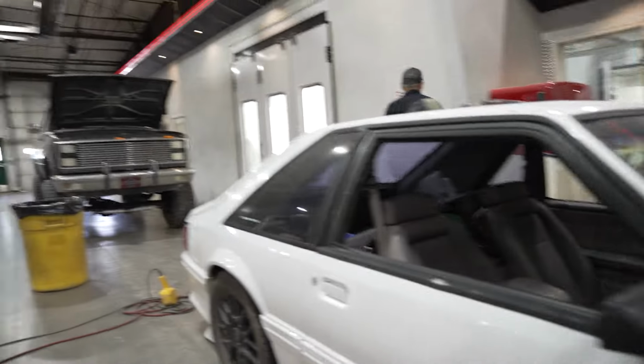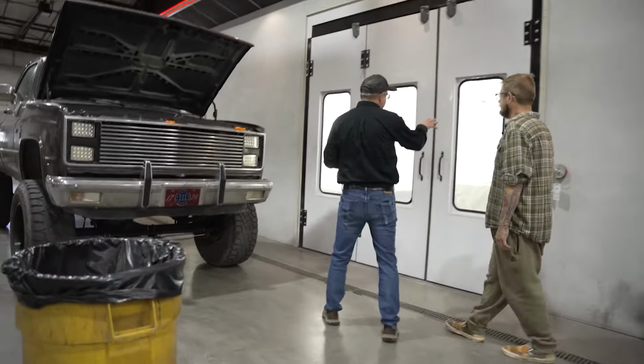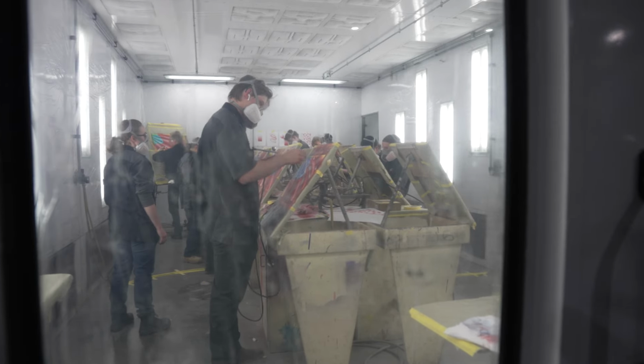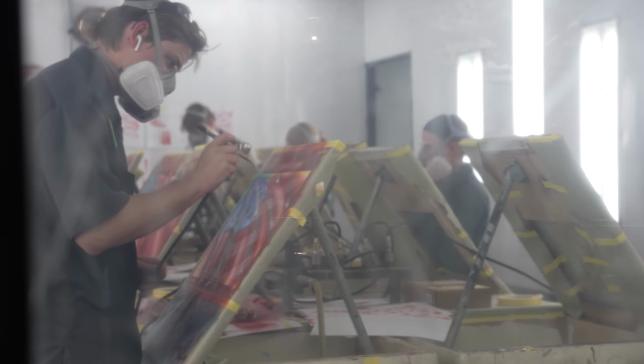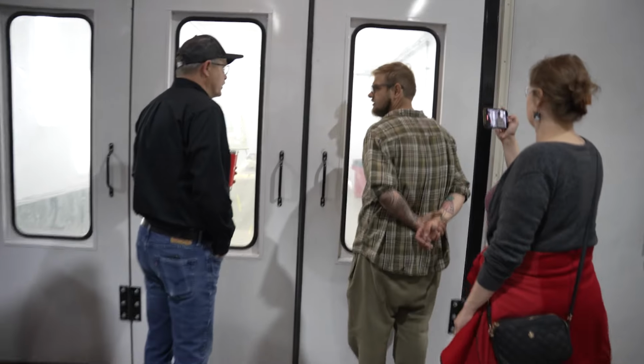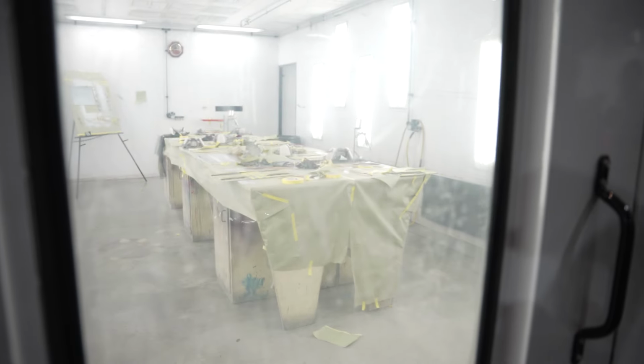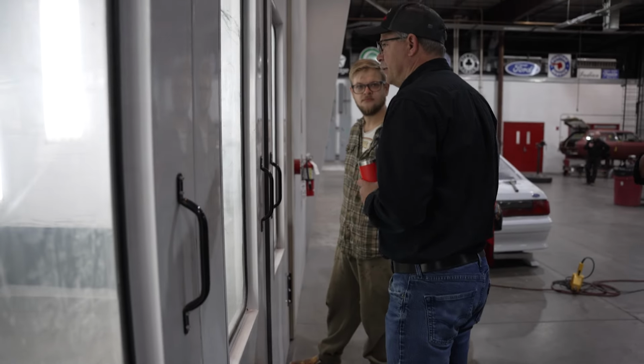We only have the one paint booth because what they mostly use it for is custom paintings to learn pinstriping and airbrush techniques. This is a comp. They have to do what's called a five panel, with five different types of graphics they lay out with fine line. Then they prep the panel, paint it, clear it, and take it home.